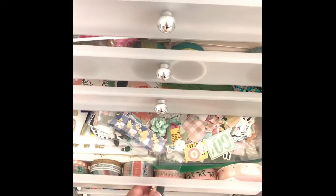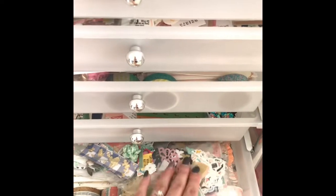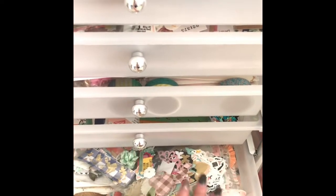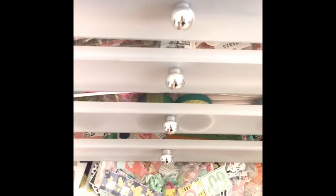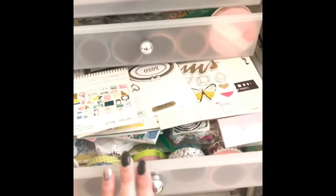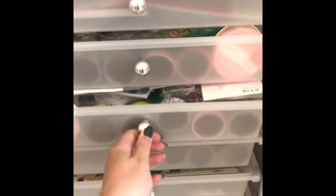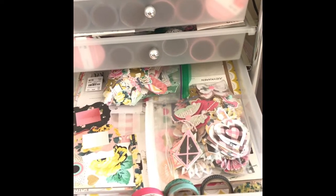This one is gather, and the way I organize this stuff is I keep die cuts and stuff that are just already open in a Ziploc baggie, and then I keep embellishments that have been made either by me or given to me from that collection in a separate little baggie. That way they're easy to access when I'm making something. This guy is Chasing Dreams. This one is Bloom.